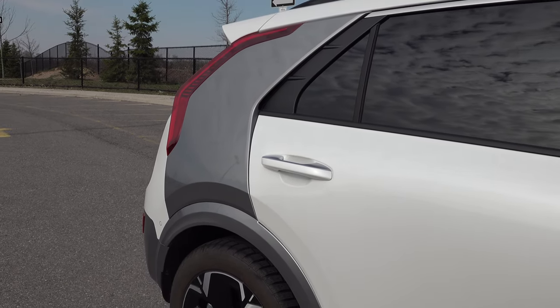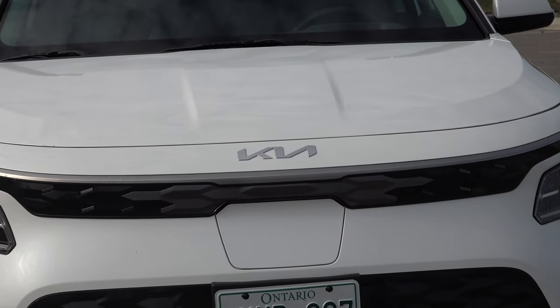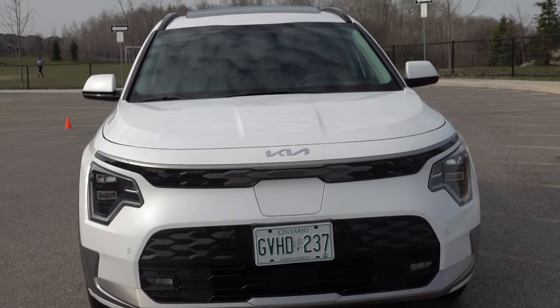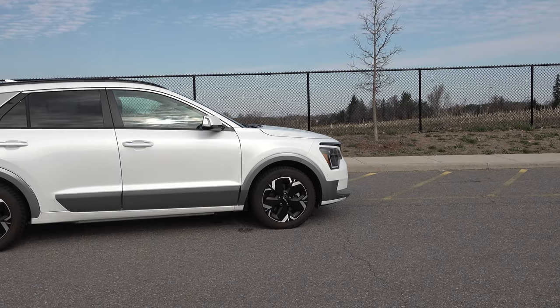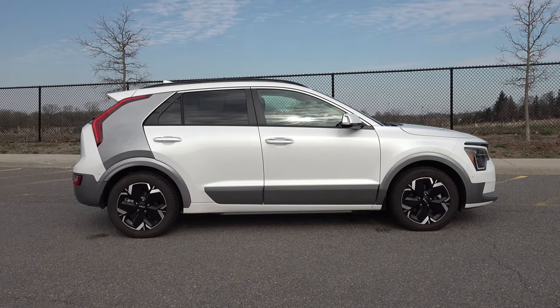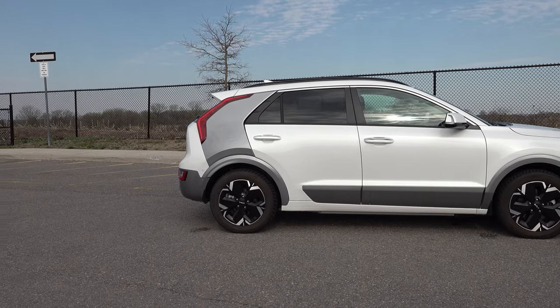And as you can see by the pictures, the entire exterior design language is all new for Kia on this product for this year. Excuse me. And they've done a great job. The proportions are the same. They've just boxed it up, squared it up a bit more rather than the rounded shape that it was before. And I like the looks of it. Gives it a bit more of a beefier look, yet doesn't really sacrifice anything from range or performance or anything like that. It's pretty well the same underneath.